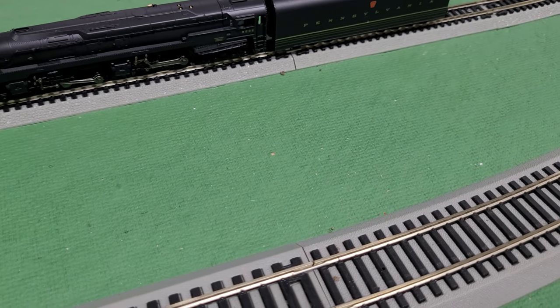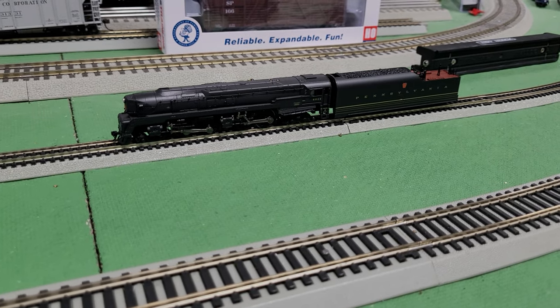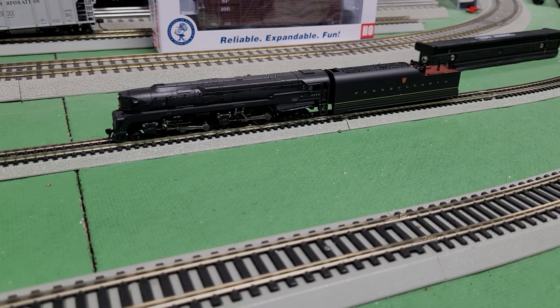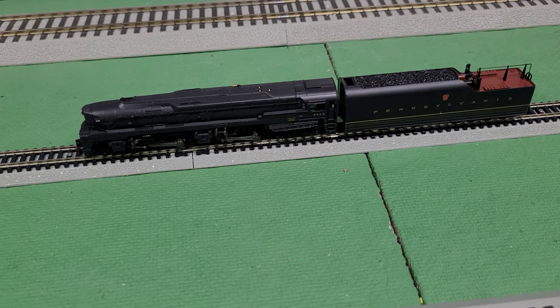4-4-4-4 wheel arrangement here. And of course, it has all the great things that you expect from Broadway Limited, such as the great detailing, the DCC and sound capabilities, LED lighting, all the great features. So, enough of just looking at it. Let's hear what she sounds like. And I absolutely love this startup sequence.